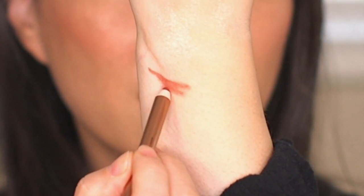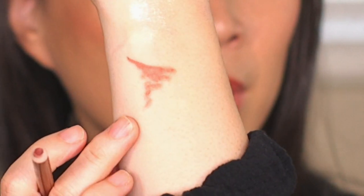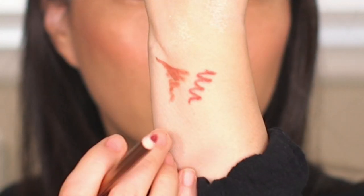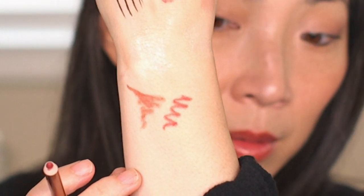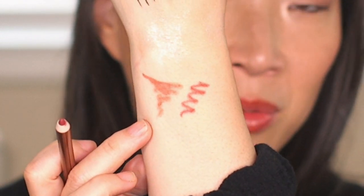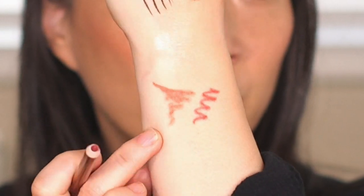But here is Love Trap. Oh, sorry, that is a terrible swatch. There we go. There is Love Trap. And then here is Bond Girl. So Bond Girl's a little bit deeper, a little bit pinker, and Love Trap is sort of a deep nude, a little bit warmer. I love the Charlotte Tilbury lip cheats. It's a great formula.